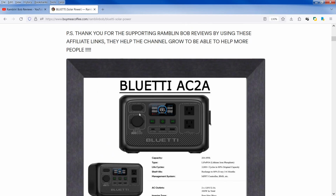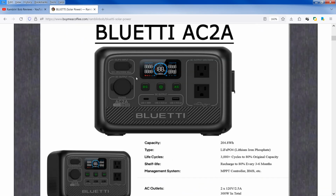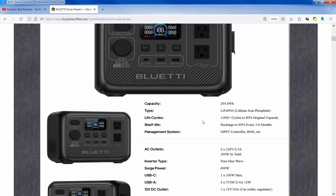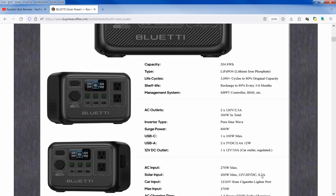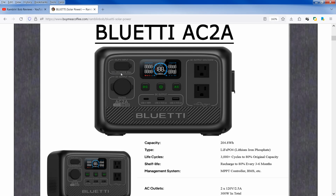Now notice, if you look at this close here, let's make this bigger. How do you make this bigger? There we go. Now notice it doesn't say 8.2 amps max, right? So that's vital information. That was here, right here. That's really not up here. That has a 12 to 28 volts to 200 max, but it doesn't have the amps.